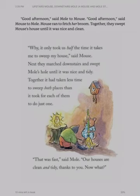So let's think for a minute. What does Mouse mean when she says, "It only took us half the time it takes to sweep my house"? Why does the author use a different font for the word half? If you notice, the letters are kind of slanted to the side. That's called italics. Why do you think the author uses a different font for that word?